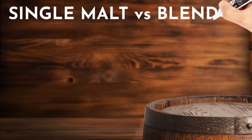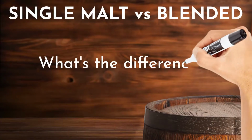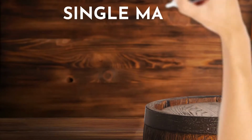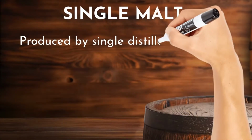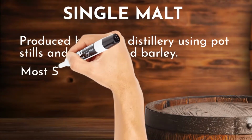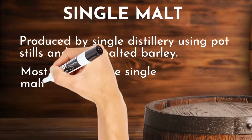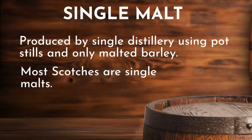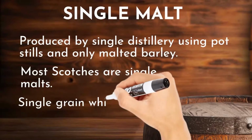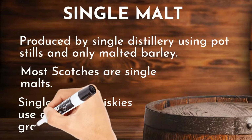Single malt versus blended whiskey. What's the difference between a single malt whiskey and a blended whiskey? Well, a single malt whiskey refers to a whiskey that is produced by a single distillery using pot stills and only malted barley. While single malts are most famous among Scotch whiskies, others include the Kavalan Distillery from Taiwan that produces some amazing single malts. You also have single grain whiskies, and that's again very similar but only using grain.